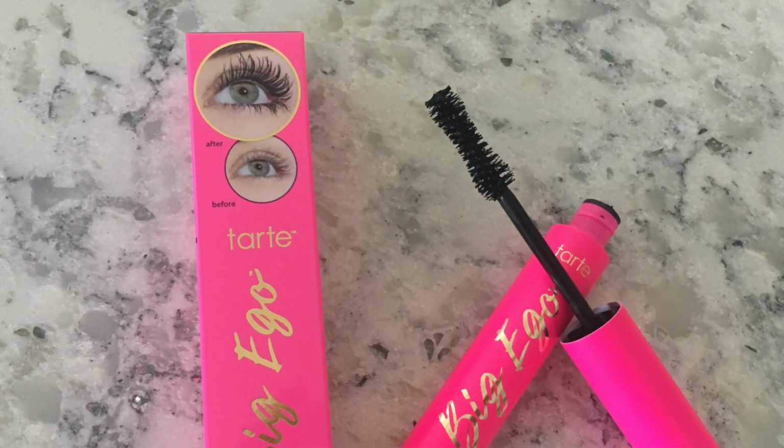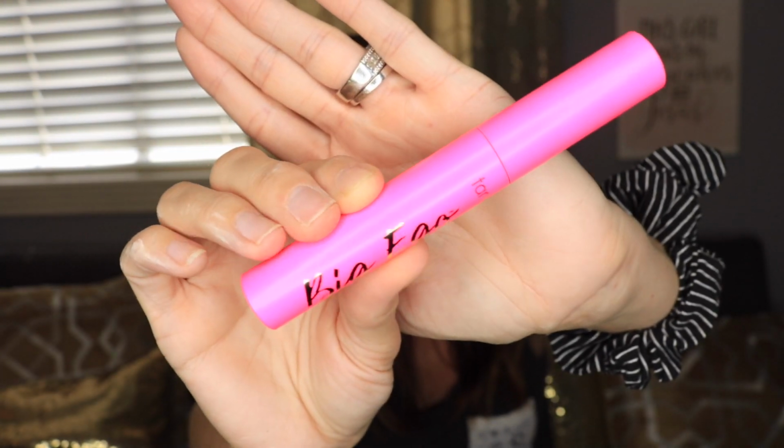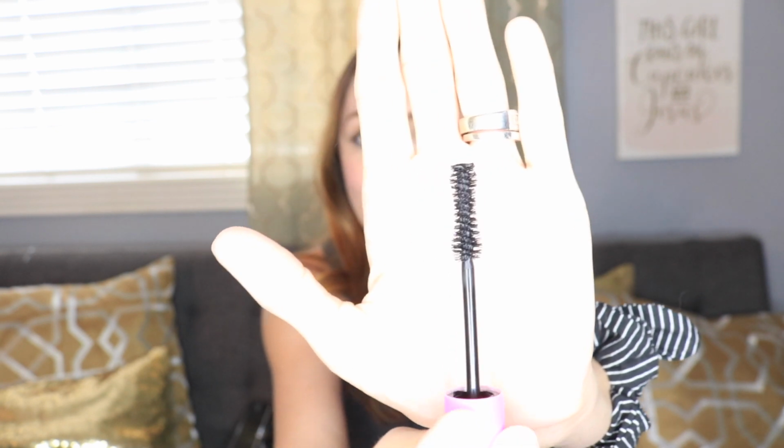Next in the box we have Tarte Big Ego Mascara. Okay, I actually needed a new mascara. I have the Too Faced Better Than Sex that I got in a BoxyCharm a few months back, and that one is almost gone. So okay, this is really cool. This is what it looks like. It actually looks just like the Too Faced Better Than Sex wand. It actually feels identical. The thickness of the wand, everything feels almost identical. So, all right, cool. I've never tried this one before, and this retails for $23.